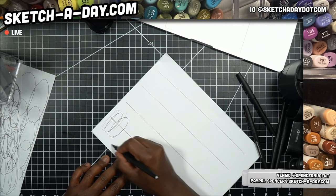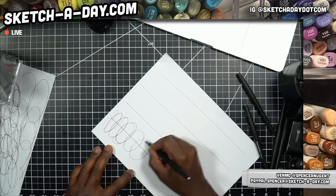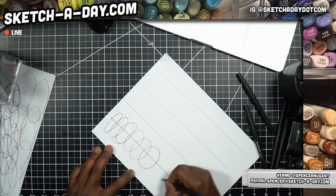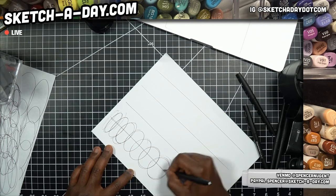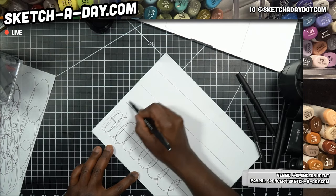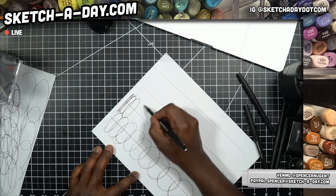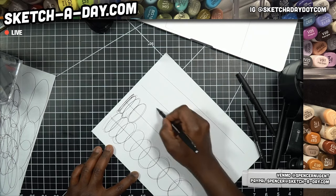Nice and juicy, there we go. So the idea here is to sketch a series of ellipses that progressively get wider until you hit a circle. So we can start skinny, just kind of move down the page.